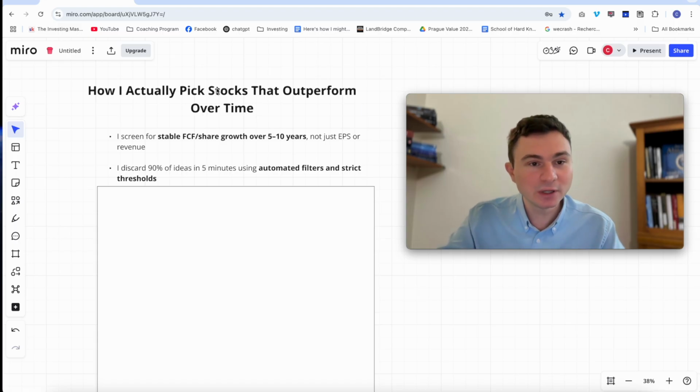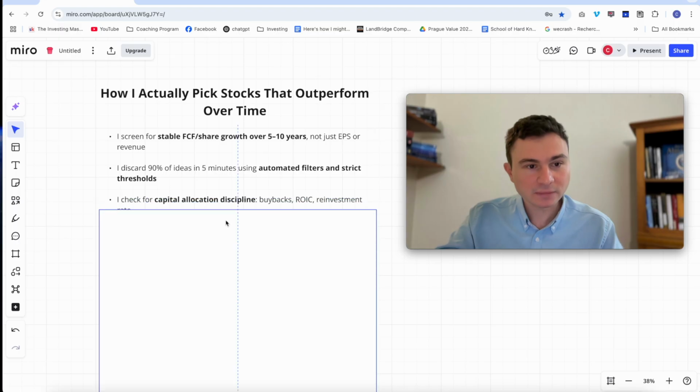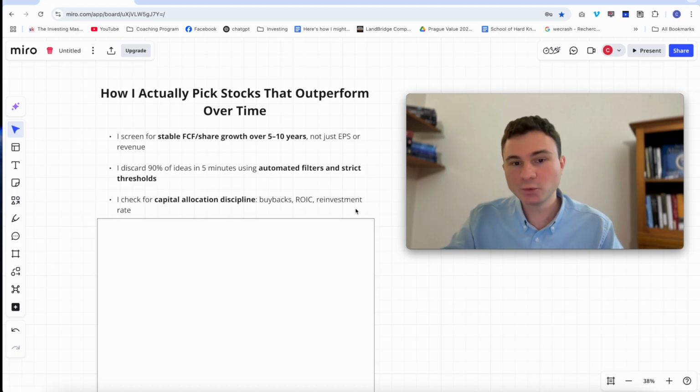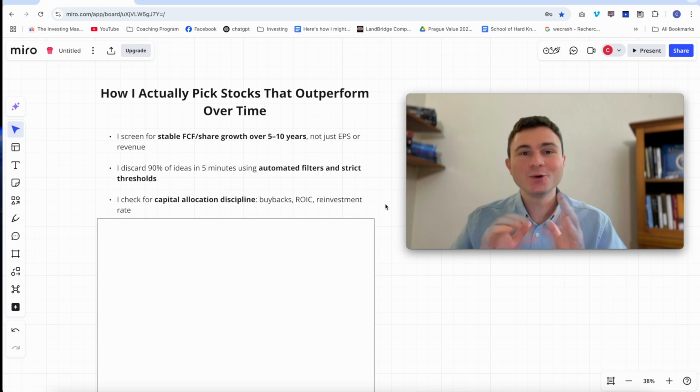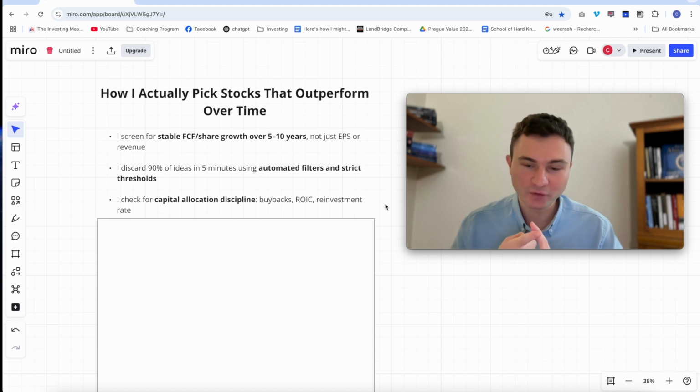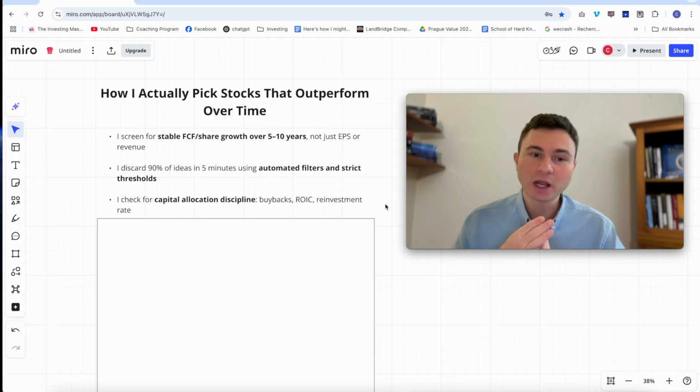So this is really, really important. Next point, I check for capital allocation discipline: buybacks, return on invested capital (ROIC), and reinvestment rate. Imagine you have done a quick selection of companies that are profitable, growing their free cash flow per share, don't have a debt problem, are fairly efficient, and you understand the business model. Now, the next step to only pick the 1% is to check the capital allocation decisions of these businesses.